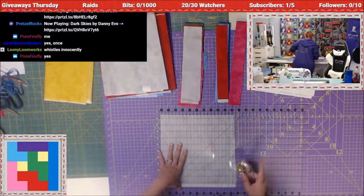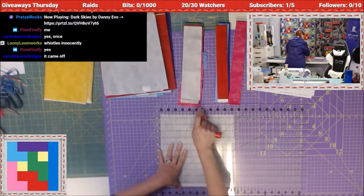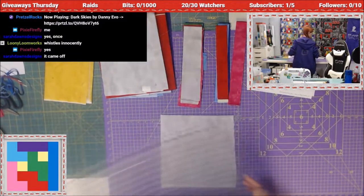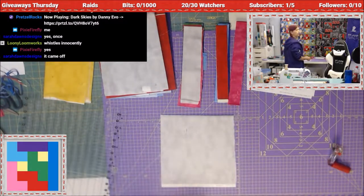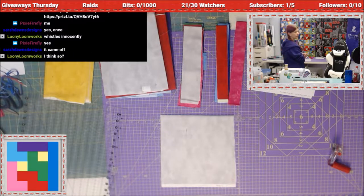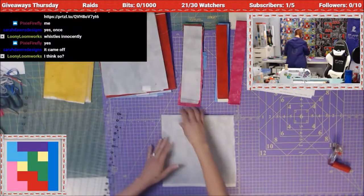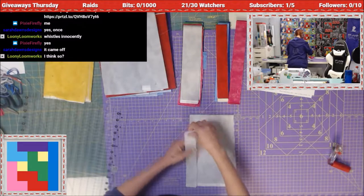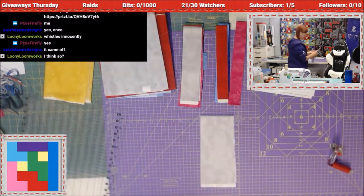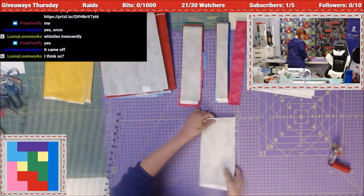All right, so then two 1.5s. It did come off. How did you get it off? So if you tried to get it off, what did you try and how did it come off? Because I discovered something this morning that I don't know if many people have thought of in order to get it off.